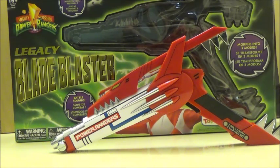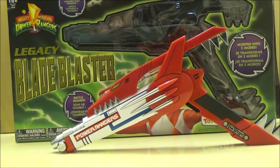I did end up selling that a couple years ago, but as much as I wanted to get the original release, the 93-94 release, unfortunately, from what I could tell, it was quite fragile, and a lot of the blasters are even broken, either in the electronic compartment, the teeth, or other various problems that the original blaster had. So it's cool to finally get a hold of the Legacy Blade Blaster.